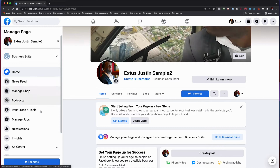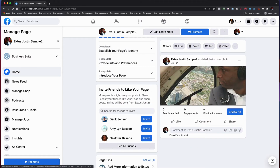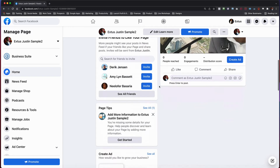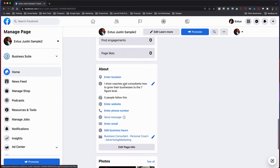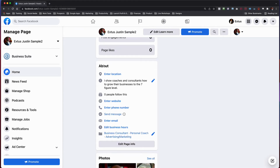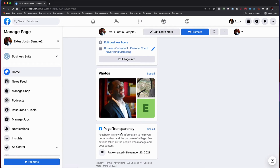What we'll focus on is just the remainder of your actual business page. Now, what I want to do is give you a quick overview of these different pieces here. So first we have the home page, and this is what the home page looks like. It shows you your stats, shows you what you've put on there, posts, and different things. If you scroll all the way down, you could see more stats, more insights, and then you could also see the about section, which is all the stuff we've put in there so far. And then you see your photos, and then the page transparency menu down here.